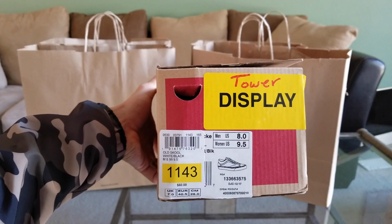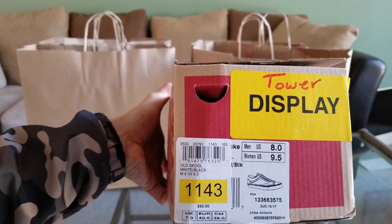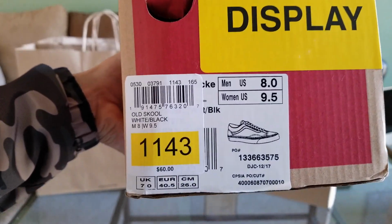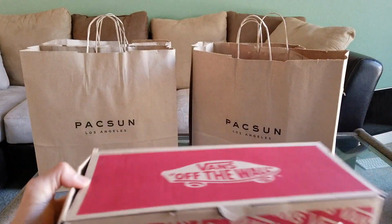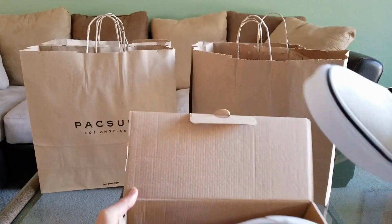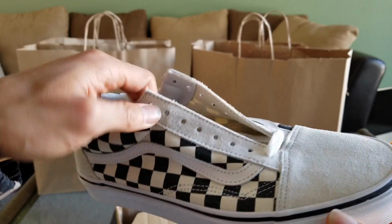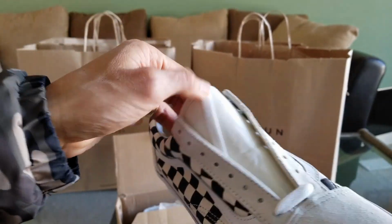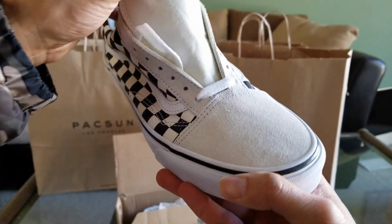And I guess this one is a display. This one is old school, white, black, size 8. This one has a suede in the front right here, and around the eye stay right here, suede. The tongue is a canvas material, okay?